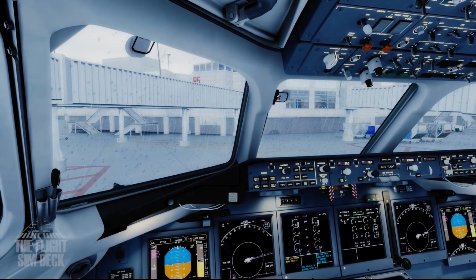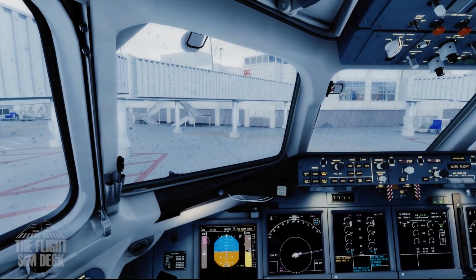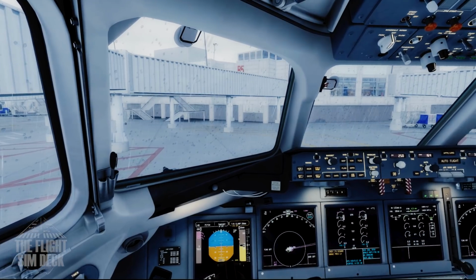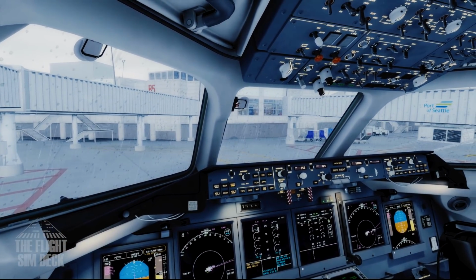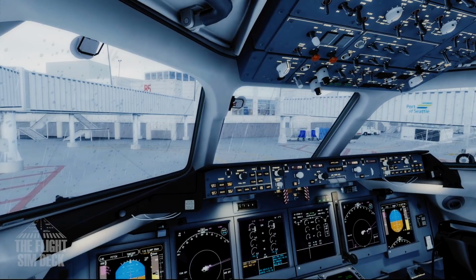So we're going to go ahead and start the pushback now. Just got to get the fuel pumps on, the packs off, and we're ready to start. After pushback is complete, I'll go over our taxi route with you, and then we'll be on our way.